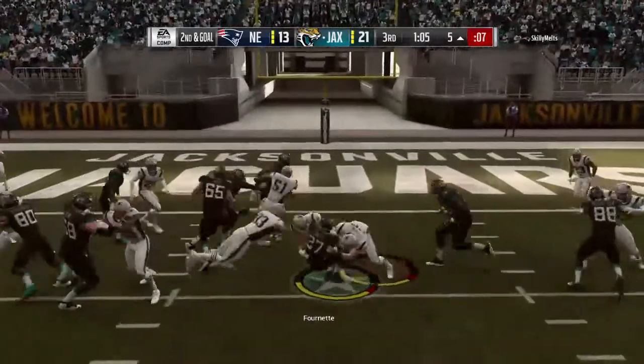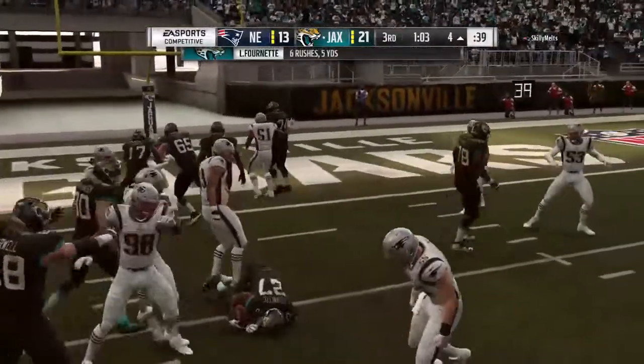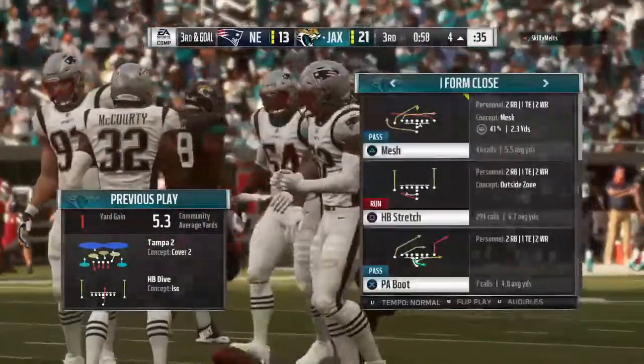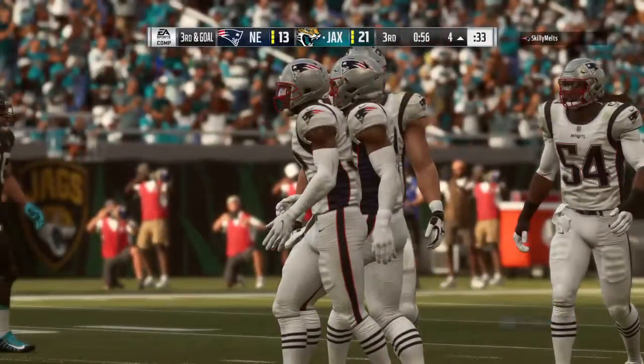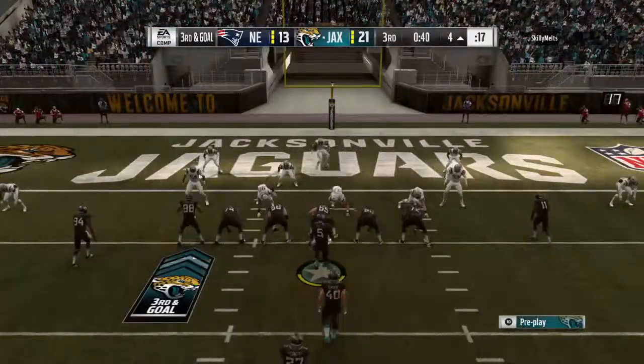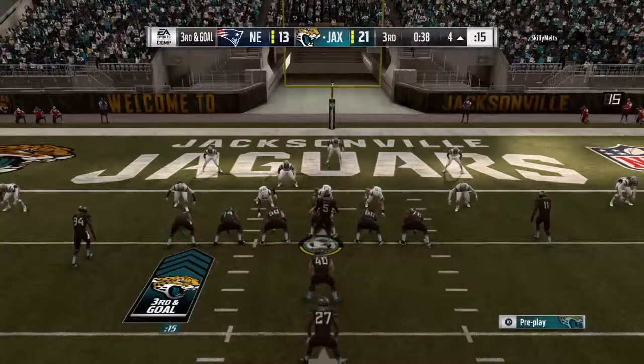He'll get it up the middle. And the hole closes quickly here. He can fight only to about the 4. Call it a gain of a yard as they get a little bit closer here. It's 3rd and goal. Well, they're hoping that the second half is better for him than the first half. They've got to find a way to get him going. He's a big part of their offense.